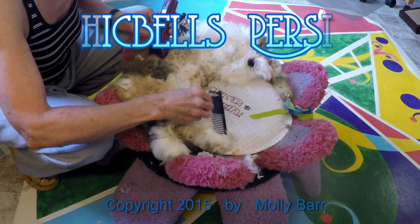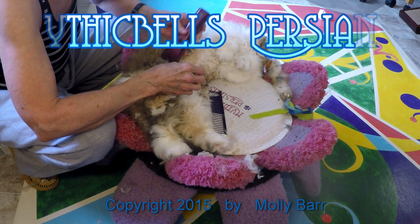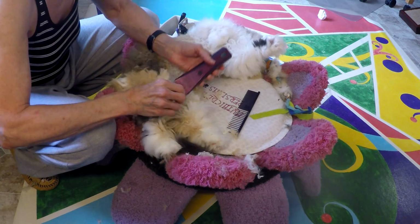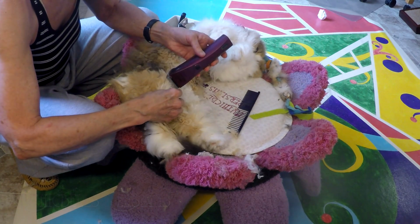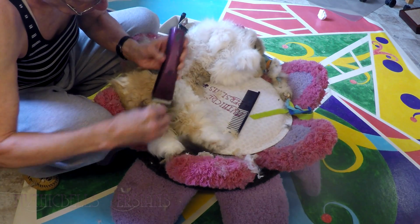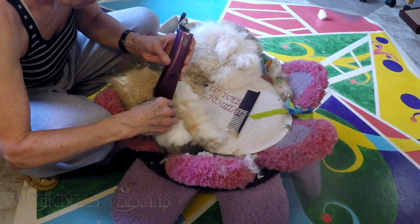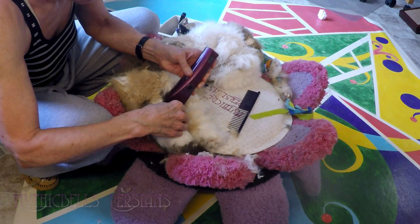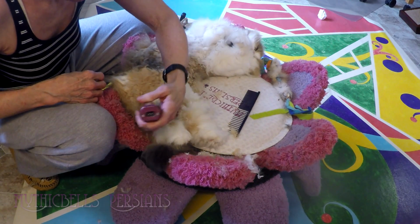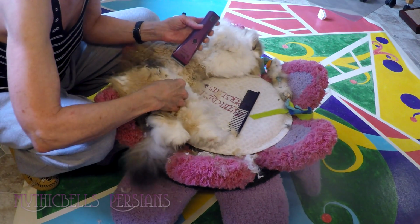Once again, it's time for Sequoia to take the lead in the latest winter fashion for the Yeti cats of the Mythicbells sanctuary. Now, Koi isn't always behind the program here. The process of developing her unique style takes several days in the making.